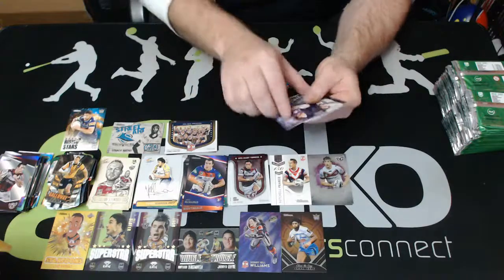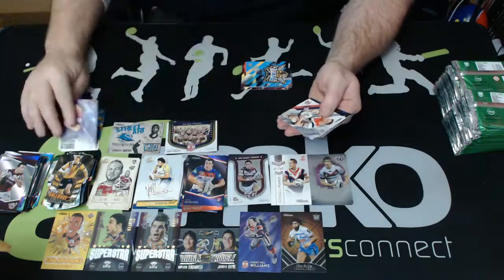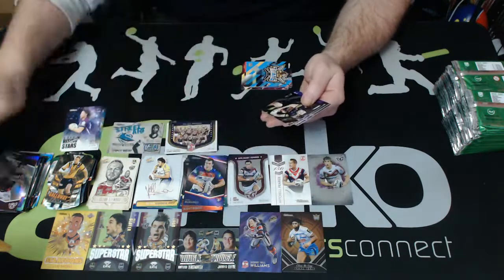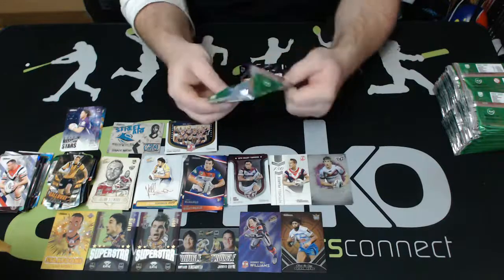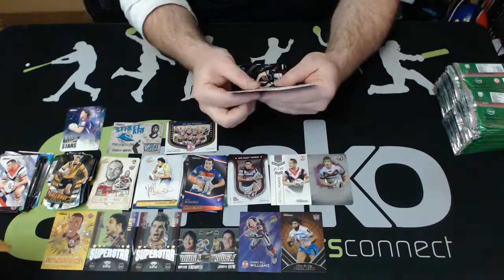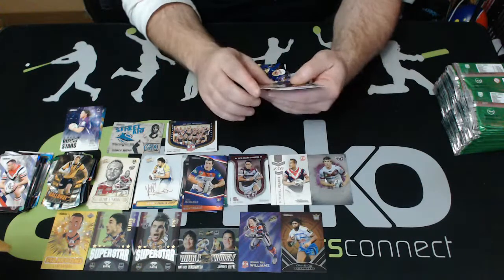Alright, Rising Star. Ooh, now this card's starting to get a bit of a rise. Nicho Hynes for the Storm. Then Josh Morris for the Roosters. You'll get a predictor for Dragons. Jack is guessing. Oh, okay. That'd be nice. Oh, I thought for a second that you'd called it there, Jack, but no.